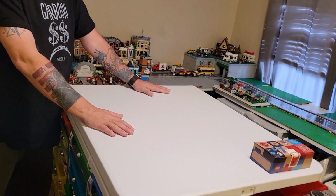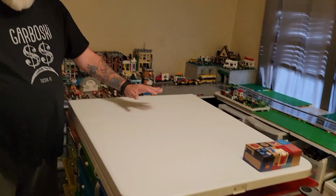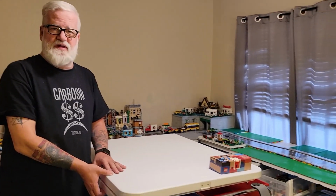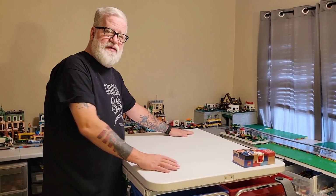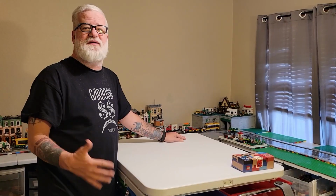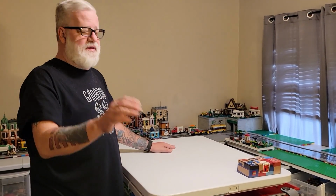It is a blank table, and it is very exciting for me. This is an extra table we had, and I have hooked it to the top of my drawers over here. So now I have a standing place where all my Legos are. Way easier than getting in and out of a chair and sitting at a desk.